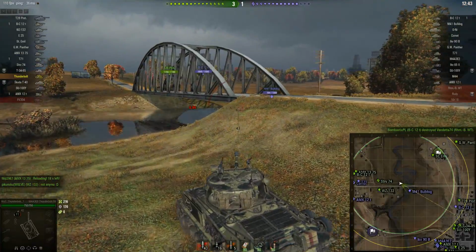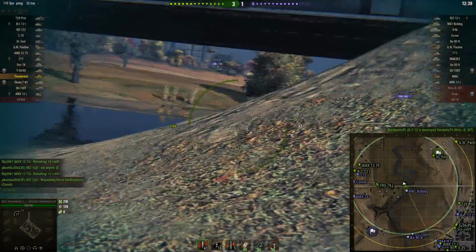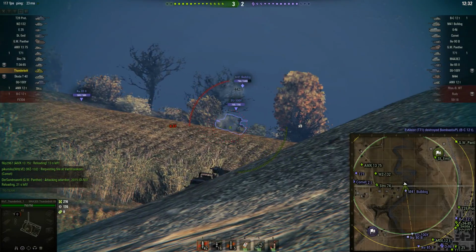Not with the frontal armour on this thing, you won't, sunshine. This happened quite a lot. Because people have never seen the Thunderbolt before, they look at it and they think, it's just a Sherman, no problem. Why are my shots bouncing?